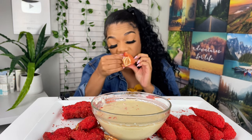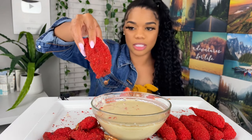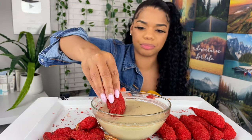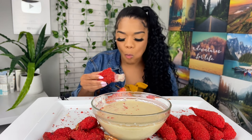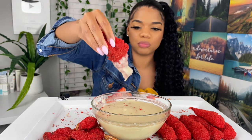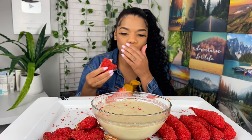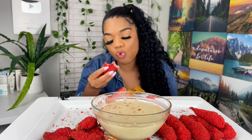Trying to get all the meat, okay? But this is another lobster tail. The tail kind of fell off that one, so. But this is another lobster tail. Mm.